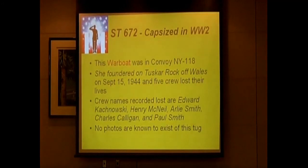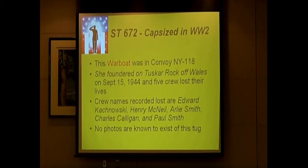This is one of the ones that capsized. We have no idea where. All it said was lost in World War II. And the old website got an email, and this guy said, we know exactly where that one is. It's on Tuskar Rock off the coast of Wales. And he sent me an Admiralty chart right there. We've known about that since it happened. And he gave me the details.